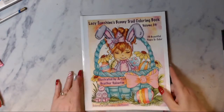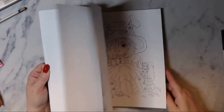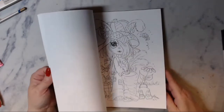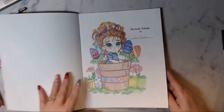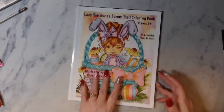Okay, then we have Lacey Sunshine's Bunny Trail. It's volume 34. Did I color in this? I thought I did. Yes, I did. That's the only one I did. Must be, it's colored.